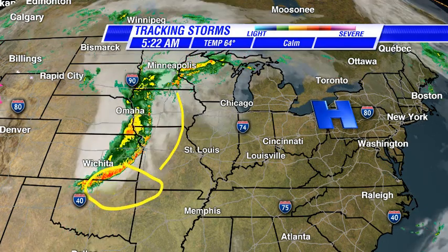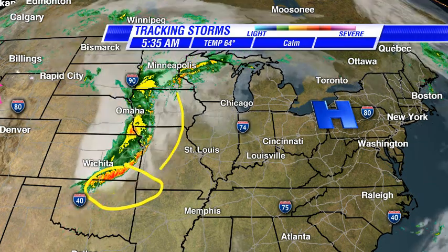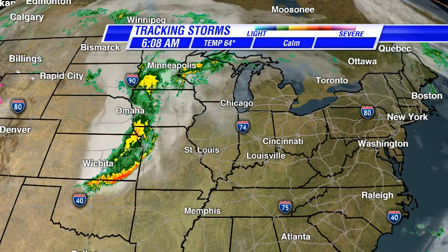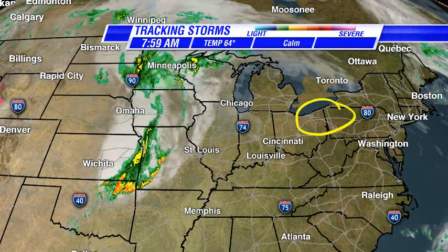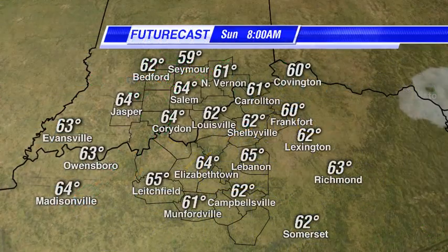Some stronger storms down there toward portions of northeast Oklahoma, getting ready to go into the Fort Smith, Arkansas area at this point. These storms are not going to be a factor in our forecast as we go throughout the next, I'd say, 24 hours, because we've got that high pressure off to our east. We've got the dry air in place over us, and so these clouds and storms, as they run into that, are going to fall apart much like they are doing this morning.